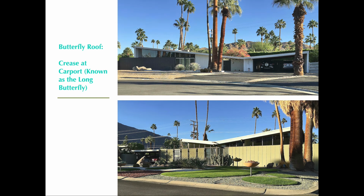On the top, we have our first butterfly, which is affectionately known as the long butterfly. You can see that the main body of the house there on the left is covered with a single roof form that slopes down to where you enter this courtyard space where you enter the house. And then you have your carport where the roof then shoots up again in the other direction, and that crease occurs right there at the carport in the courtyard.